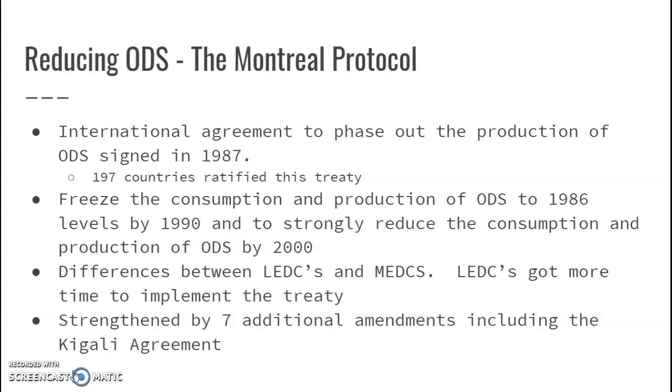This is also an agreement that recognizes that there's differences between LEDCs and MEDCs. Because the developing countries have less resources, they are given a longer time to implement the treaty. The Montreal Protocols will be implemented in a shorter period of time by the developed world because they have the resources to be able to do that kind of implementation right away, and they have more resources, scientific and industrial, in order for that to be happening.